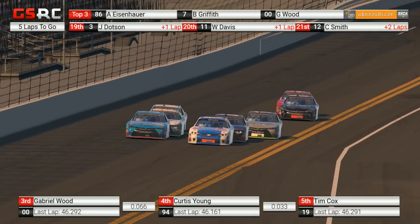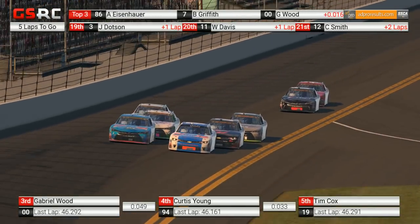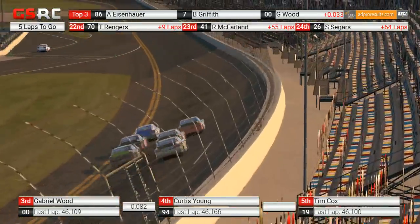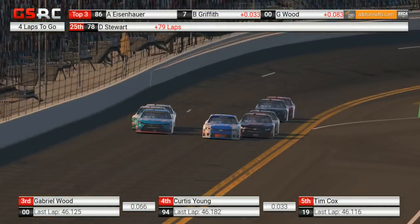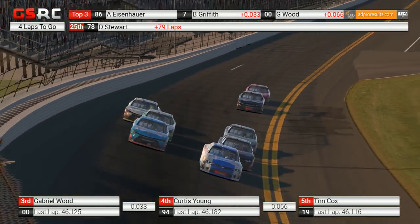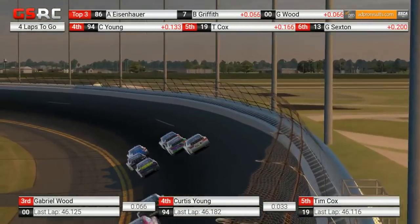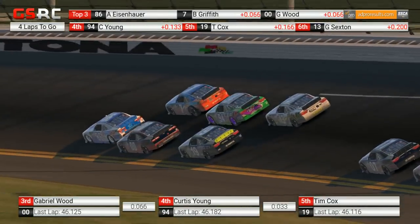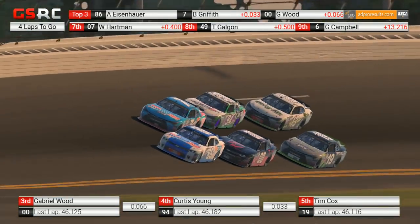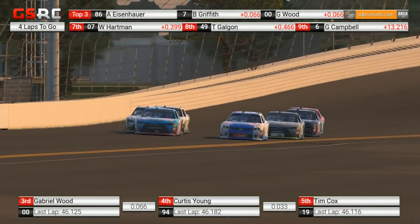This is really important now as they come out of 4. This is really the point of no return. First to the line, it is Adam Eisenhower. If a caution were to come out now, we think he would be the winner. Do those guys catch up? Here they come, Sean. Hartman and Galgan are coming, although I don't know where they're going to go once they get there.